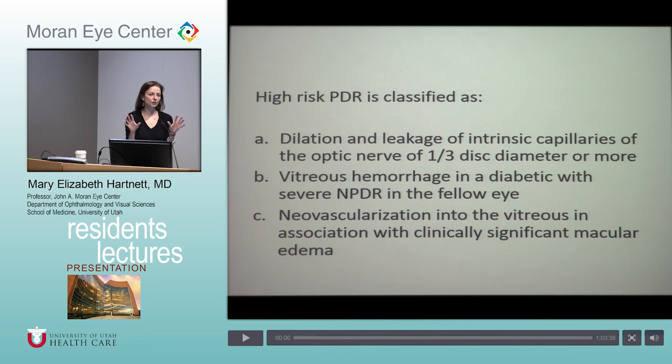How about vitreous hemorrhage in a diabetic with severe NPDR? This is after the ultrasound, so it shows no retinal detachment or break. Yes, I think so, because you're making the assumption the NV is of big enough size and it's underneath the vitreous hemorrhage. Neovascularization into the vitreous in association with clinically significant macular edema. What do you need to know there before you can make the call? The size, right? Okay.